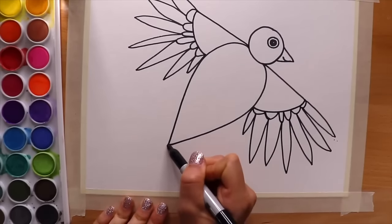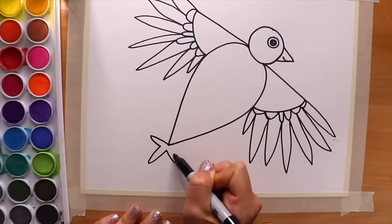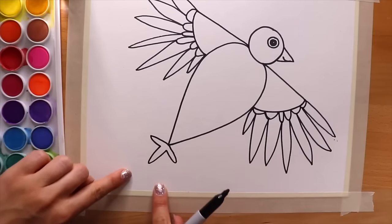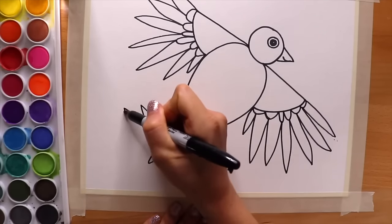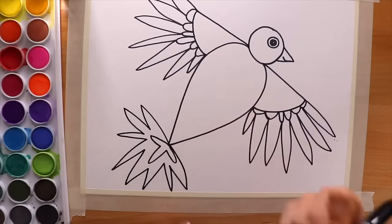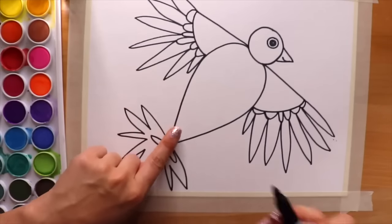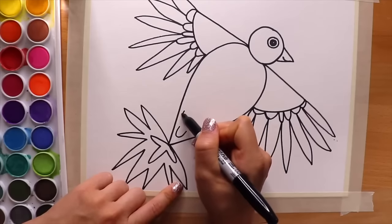Let's make three small pointy feathers. One, two, three. And now a big fluffy feather tail. Use the same long pointy shapes. Around and around and around the tail. Pointy, pointy, pointy, stop.